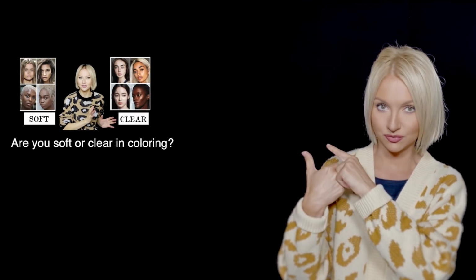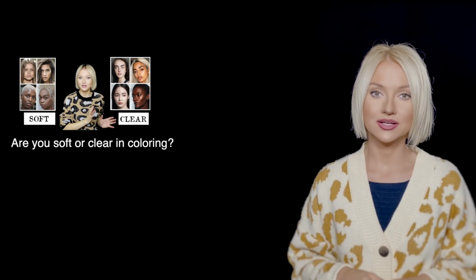So if it's a very dull orange color, and especially if it's on a cooler side, that can be pretty amazing, but that color should be adjusted to the level of the ashiness in her complexion. Again, for the ashiness, you can watch this video. I'm going to leave the link down below.